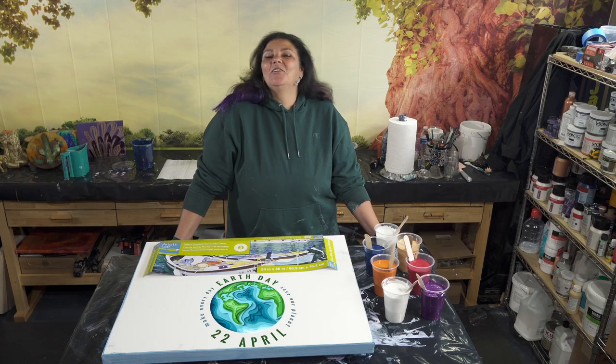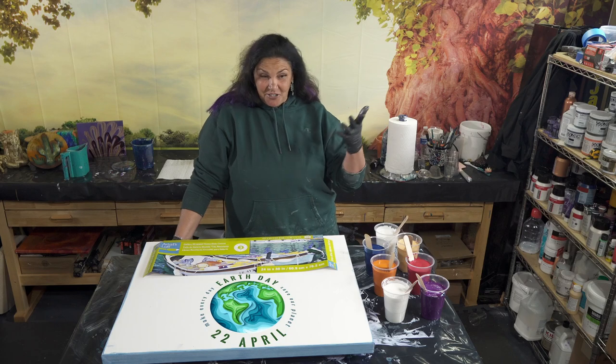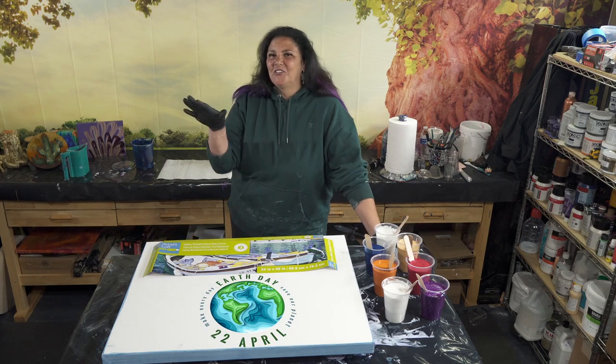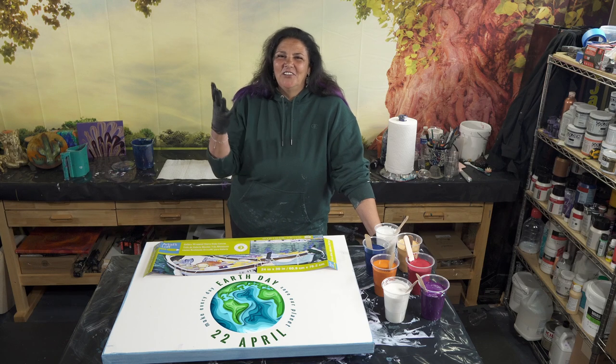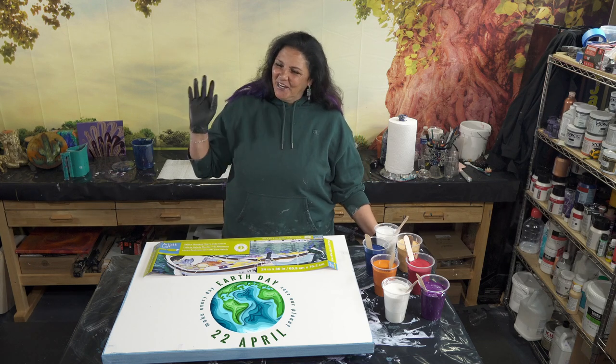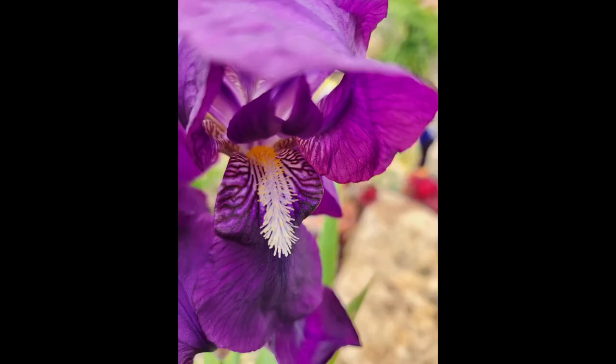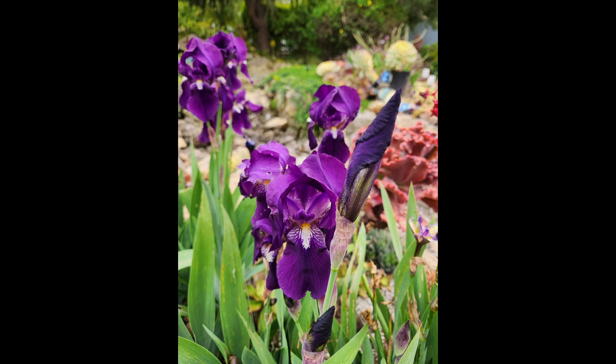Earth Day is literally one of my favorite holidays. I used to be a gardener. I still am a gardener, but I love watching, especially right now in springtime, all the little flowers popping up and blooming. There's this one patch over near the little water feature that we have of irises, and all year long they're kind of just green leaves, and now of course these beautiful purple bearded irises are all blooming and they're so pretty. I'm going to put some pictures up for you guys right here, but that was kind of my inspiration for this pour tonight.